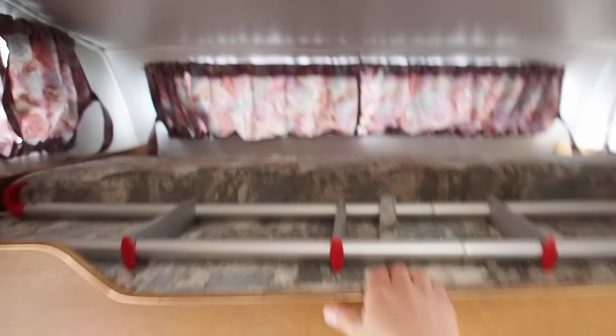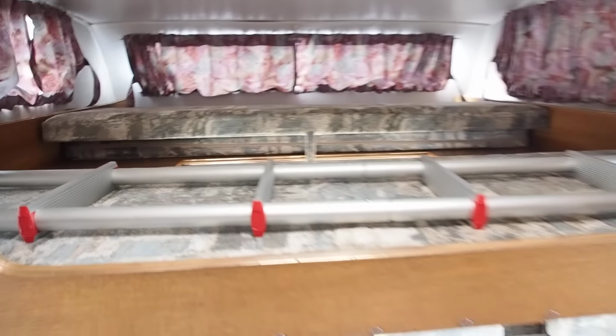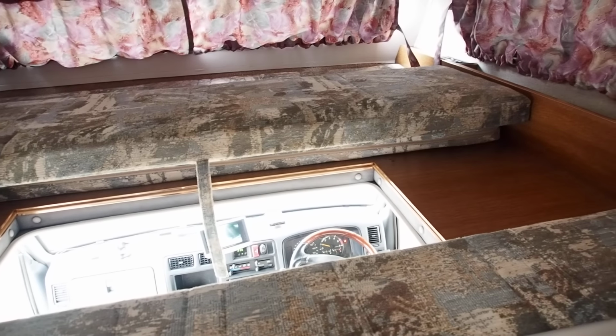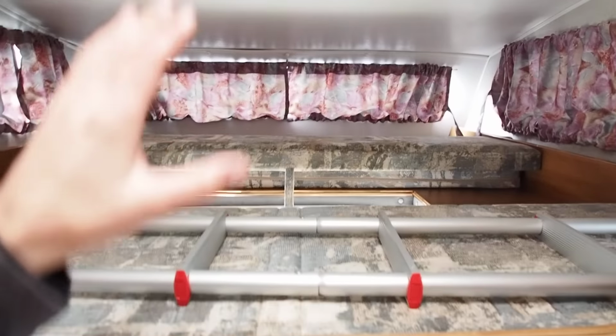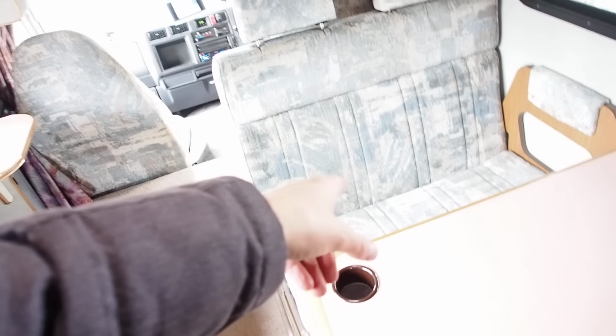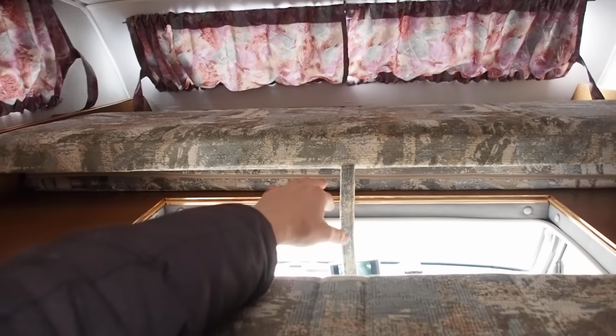But there are little latches here. You pull the latch out, and then this whole unit slides to give you an extra, well, it looks like about 70 centimeters. And so I think that this bed up here is roughly about the same size as the downstairs bed. And then this cushion here slides in its place, but it's too far away for me to reach.